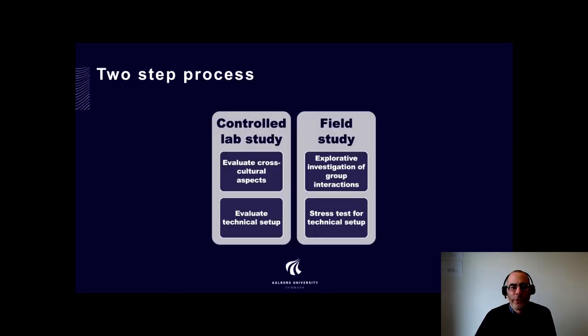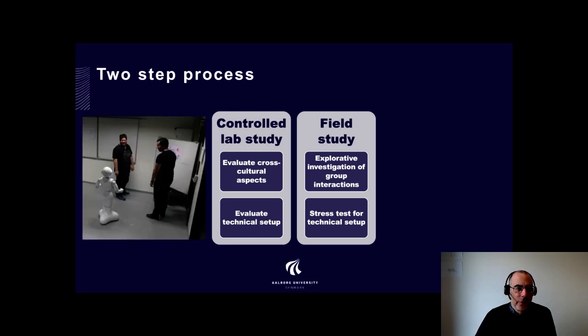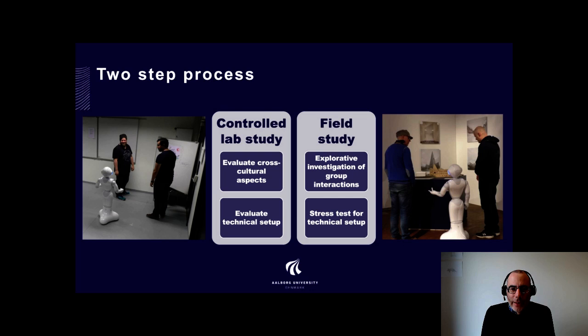To investigate these different aspects, we followed a two-step process. First step was a controlled lab study where we looked at cross-cultural aspects that we could find in the museum context, and we evaluated the technical setup that we have set up. And then we ran a field study, which was done to investigate these group interactions that will happen in the museum, and of course was also a stress test for the technical setup that we have created.